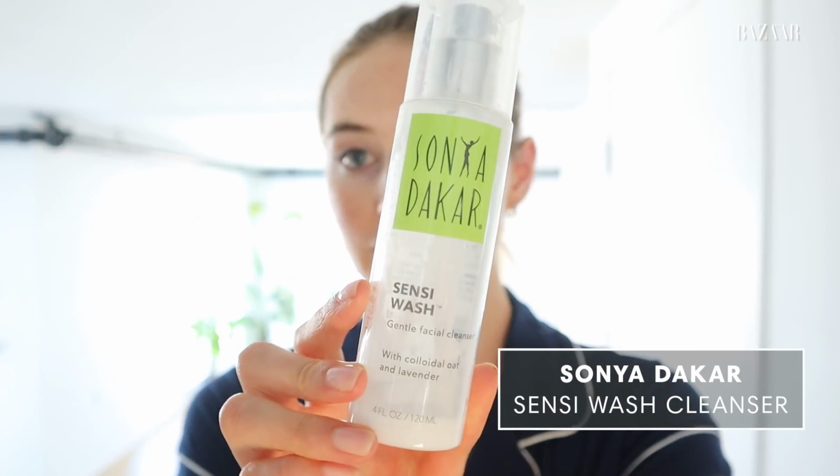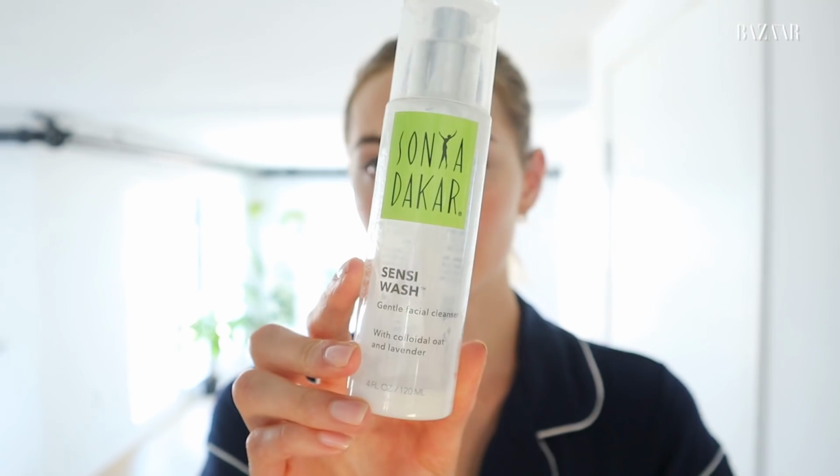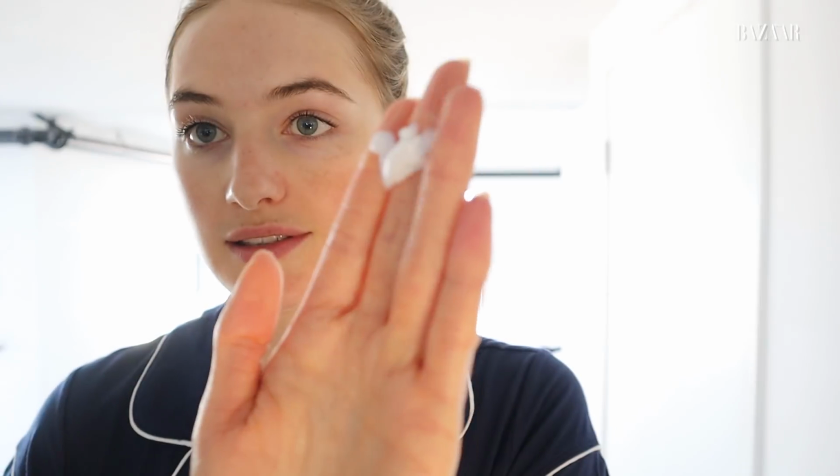And I am using this one, the SONYA DAKAR SENSI wash, and it is a super gentle face wash, and it actually has lavender in there, so it cools down the skin. It has this kind of creamy consistency, and I'm gently massaging this into my face, and then I rinse with water and it takes off the last bits of makeup and all the dirt on my skin.